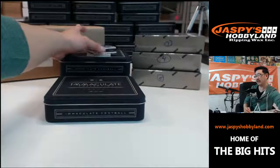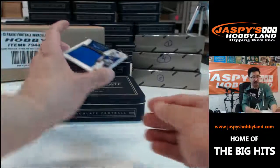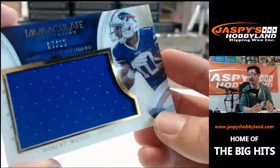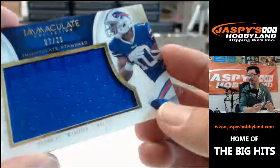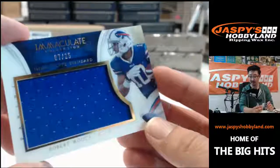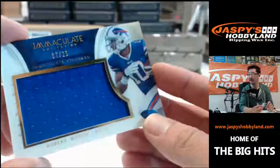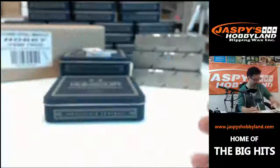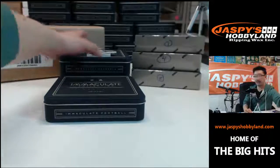Got some blue there. What is that? What's this blue? Blue for the Bills. Robert Woods patch to 25. 7 out of 25 patch. Robert Woods. That's Hiller. Hiller locked up the Bills in random.org. Gets rewarded. Good job, Hiller. Next one. It's a nice one.